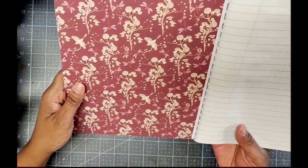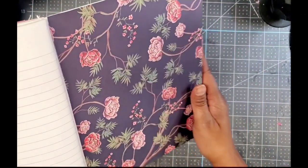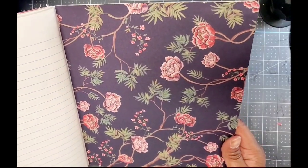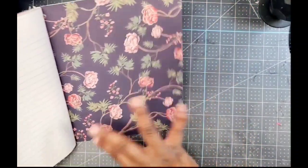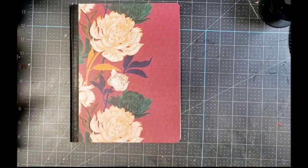This crane paper on this side. And then in the back, we have that beautiful kind of Asian garden feel. And so I'm going to add pockets and do some fun things with the pages, but that is going to be in part 2.